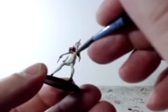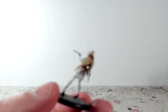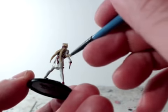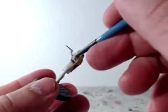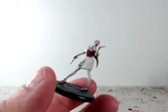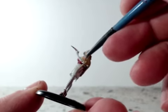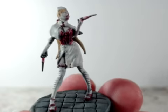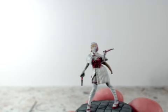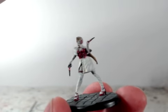Try to go against these wrinkles in the skirt. They'll catch the paint and make those stand out all the more. Fire Red 09004. Let's try to keep things in focus if I can. The focus has always been an uphill battle with me, and I'll keep trying until I get it right.